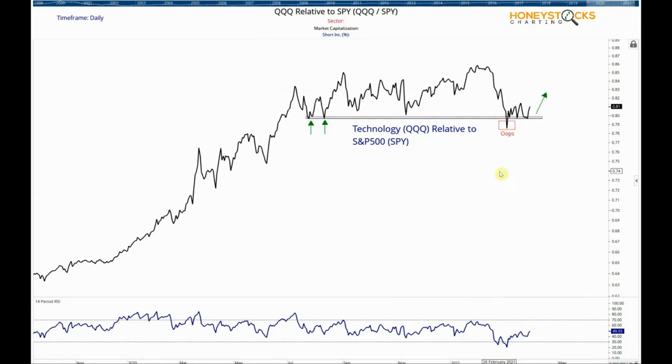Now, for those of you that don't know, with failed breakdowns, we can get fast moves going in the opposite direction. Now, the reason relative charts are so important, if you think about your standard money manager, hedge fund manager, their job is to outperform the market. If they don't outperform the market, they get sacked. That's just the way it is.